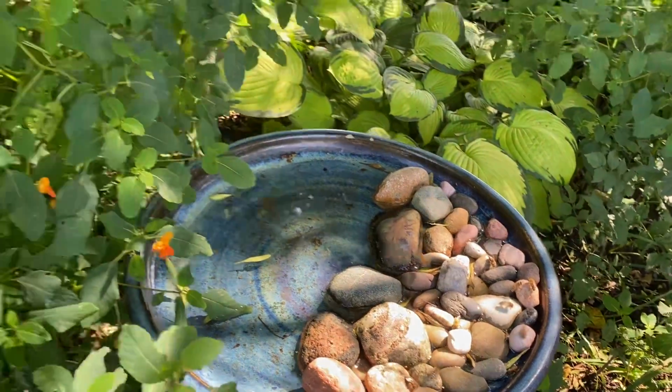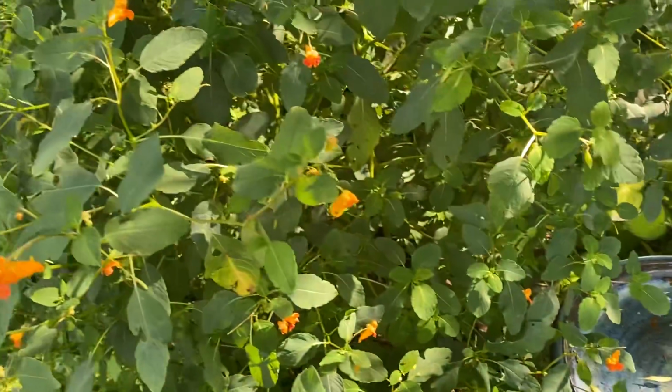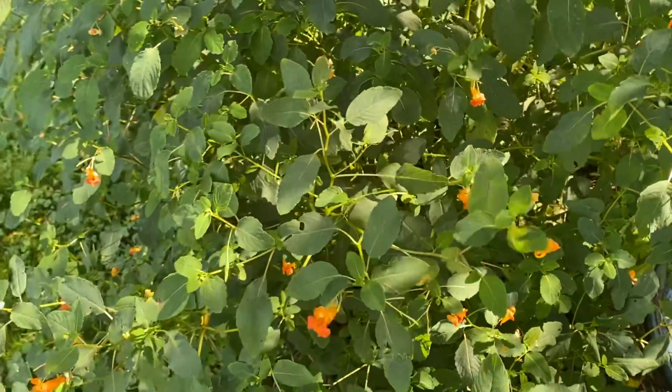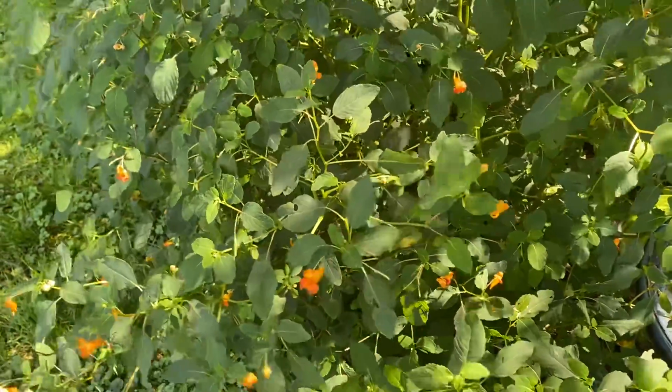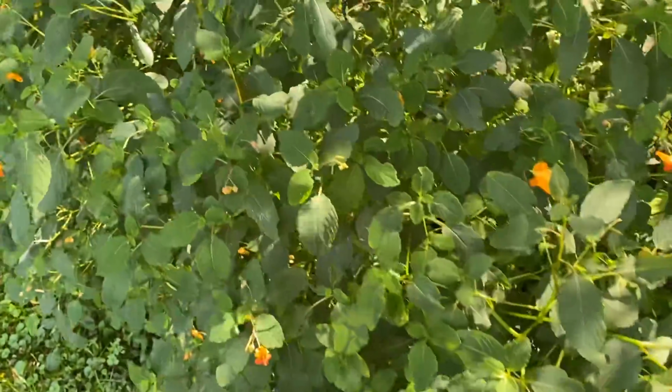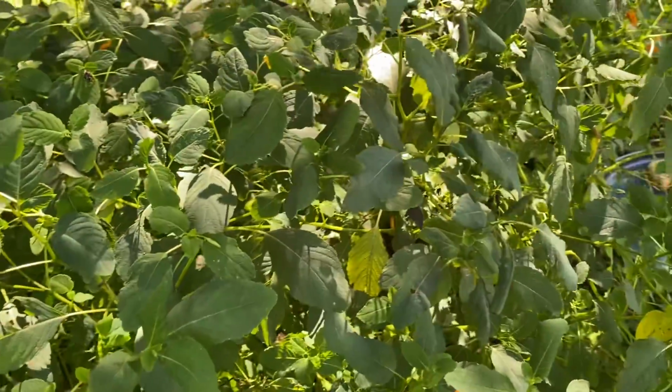I'm in the process of collecting seeds for Impatiens capensis. This is commonly known as jewelweed. I've talked about it before. That's because in the mornings the dew or raindrops will glisten on the leaves like a jewel. But it's also known as touch-me-not, and I'll show you why.